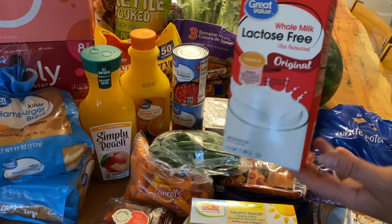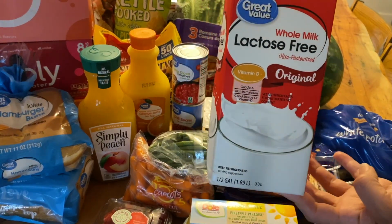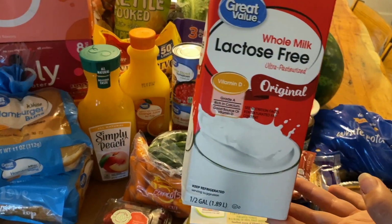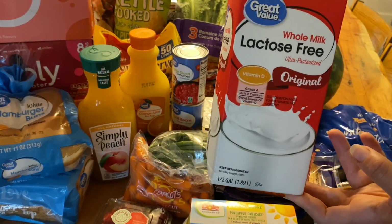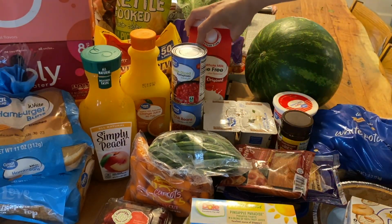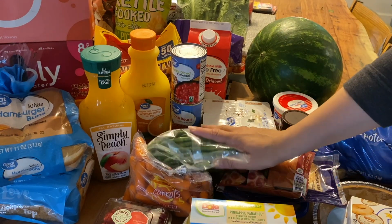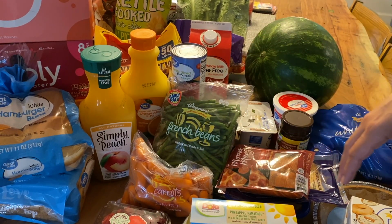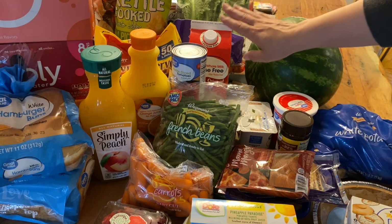We got some milk to stock up on our milk. Sometimes Sean likes to have some cereal. We do have some cereal left over from last week, but they're kind of out of the cereal mode, so I'm not buying any new cereal until they start getting the munchies for that. They like to eat cereal more like a bedtime snack, or if they're feeling the munchies, they go for that.